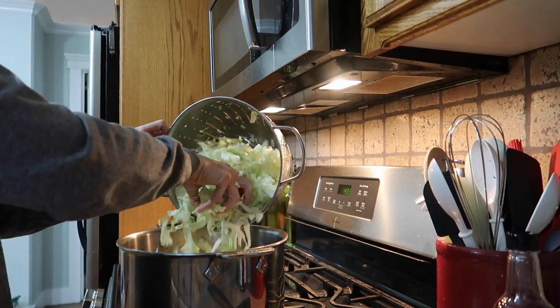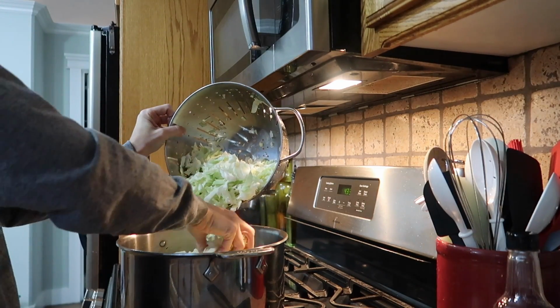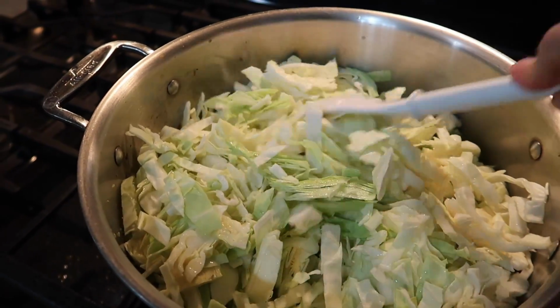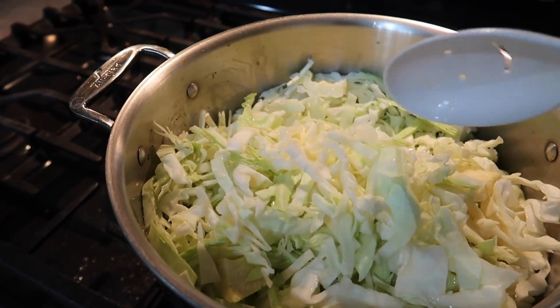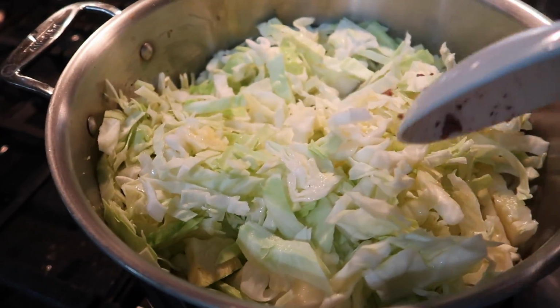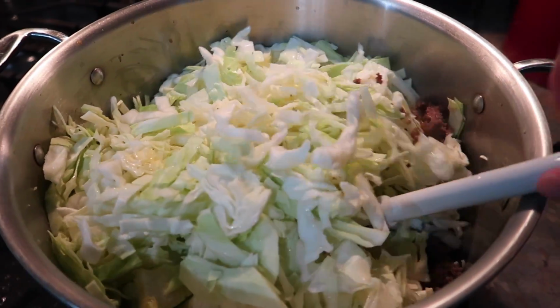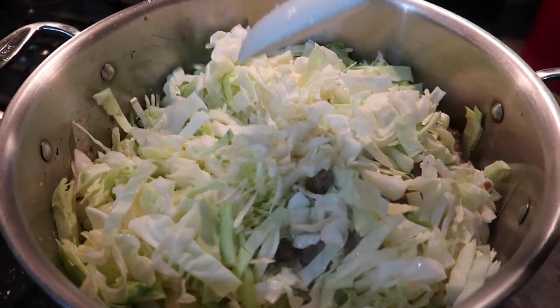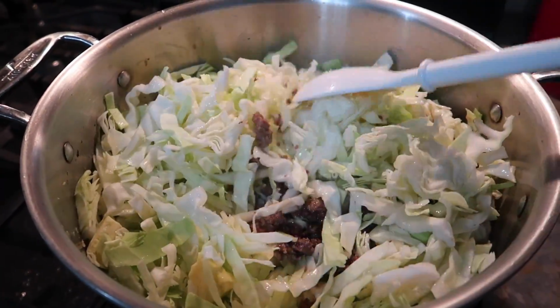And there goes all the cabbage. I probably could have added all of it because it really did cook down quite a bit. Okay, I know that looks like a whole lot in there, but that'll cook down. And I am doubling this recipe because the recipe online said it only served 4, and so I've got more than 4. So I'll put a lid on and kind of look at this in a minute.